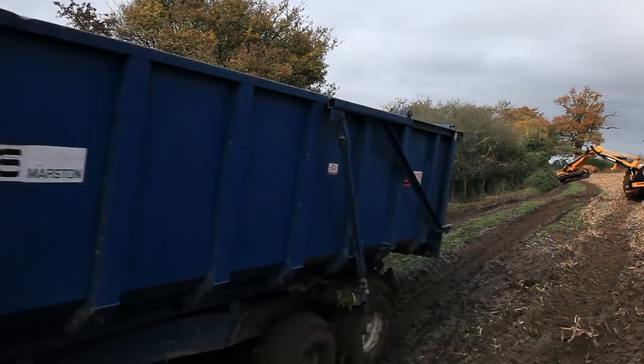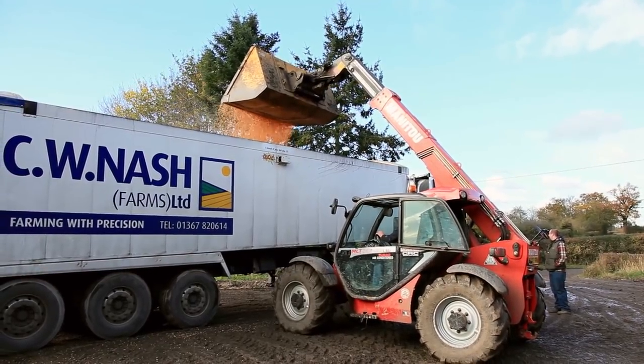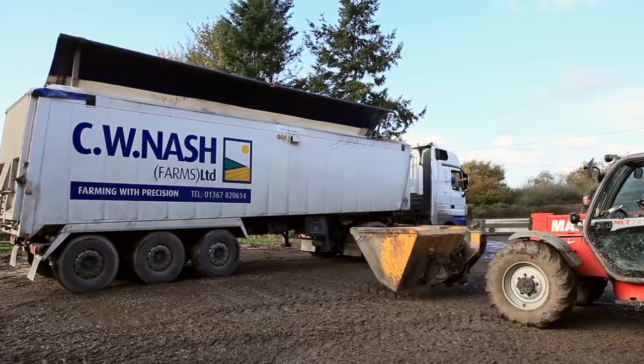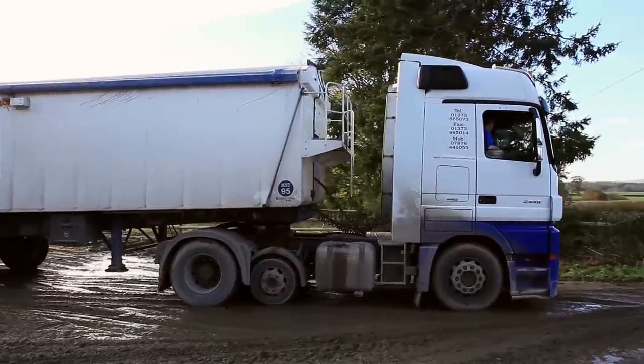Through the field drives the tractor. Using a forklift with a telescopic arm and shovel, they load all the maize into a semi-trailer. Wow! Look at the roof closed on the top of the truck. And away the truck goes, off to feed some hungry cows.